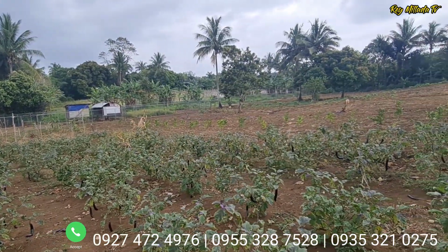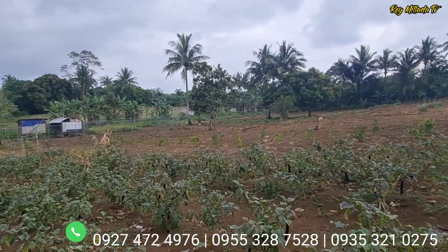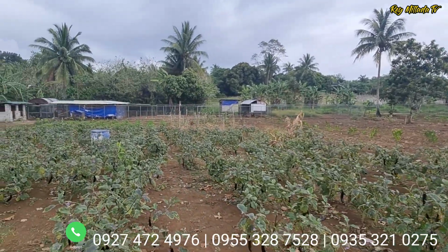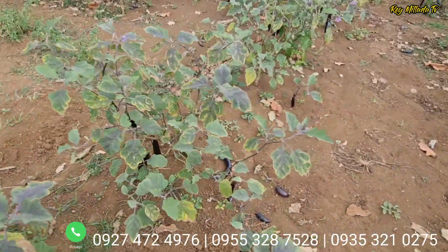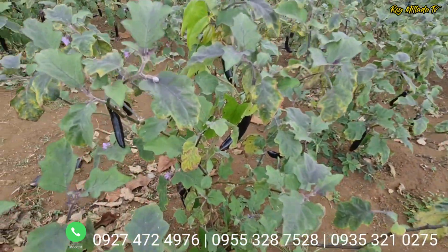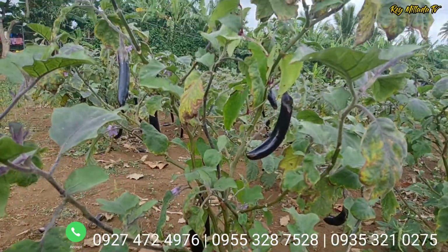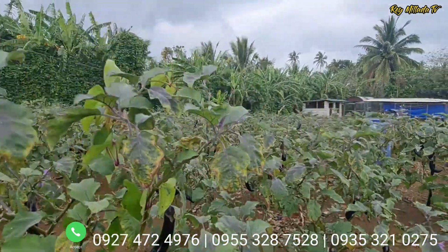So mayroon kayo ditong mangga, may coconut, may buko, mayroon kayong avocado, and right now nandito tayo ngayon sa farm, which is itong mayroon siyang ang daming mga eggplant, no? Look at that eggplant right here, guys, ang dami. So ito yung kasama dito sa property na to.